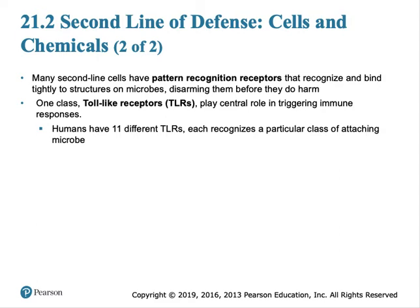So it's not specific where it's like, oh, we recognize this has caused a problem before. Instead, it's like, well, we recognize that potential bad things may have a gun in their hand, or they may have a bandana over their face, or something that's a generalized feature that means it warrants further investigation and possibly to eliminate the threat.